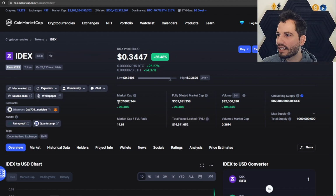Up next though, IDEX, guys, once again, this is a decentralized exchange token right here, up 26% with a $207 million market cap. So just keep that in mind, guys. That's what's going on there. It's on the lower end, but not as low as Circuits of Value.